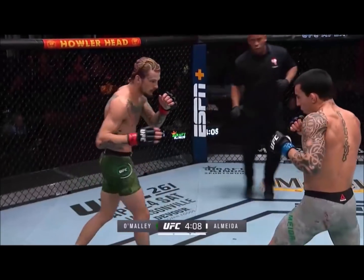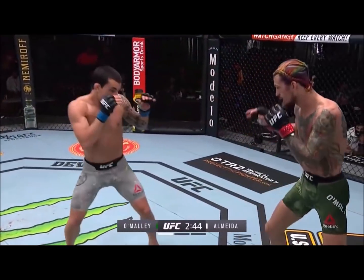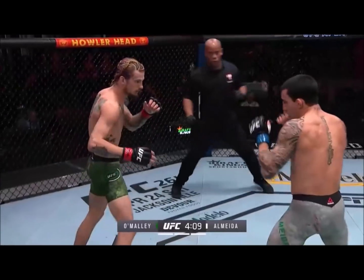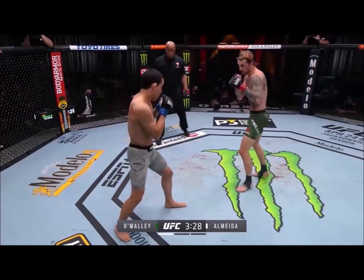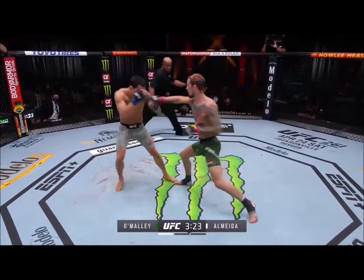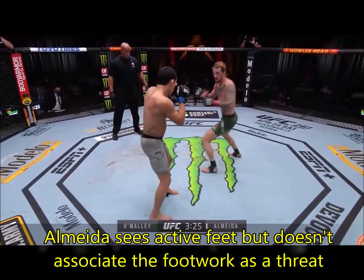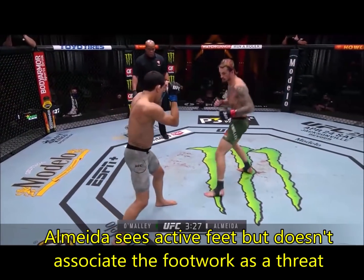His stance switching had a little bit of an interesting thing about it too. To throw a spinning back kick, you generally want to step your lead foot across your body, because this allows you to clear a path so that you can fire the spinning kick right down the line. So what was interesting about the stance switch was that the opponent didn't quite notice the positioning of the footwork as a threat. As O'Malley adjusted his feet, he put himself in a position to fire that spinning back kick. What might look like a simple stance switch could actually turn into a setup if you're not careful.